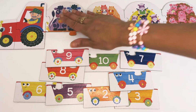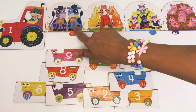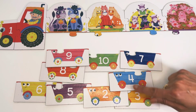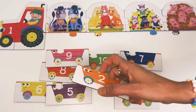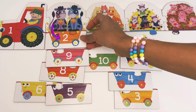Let's look for the next number. We have 1, 2 cows. And where is number 2? Number 2, is that you? Oh, yeah. We found number 2. Number 2 goes right here.